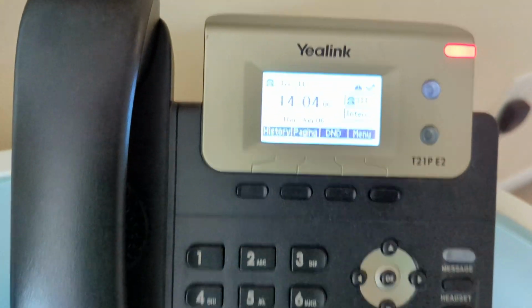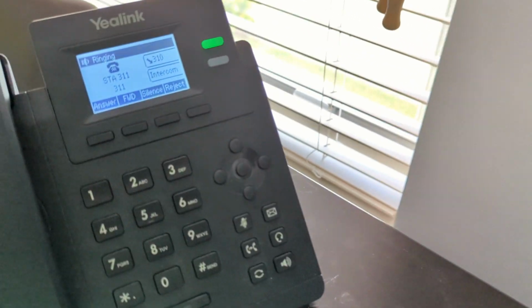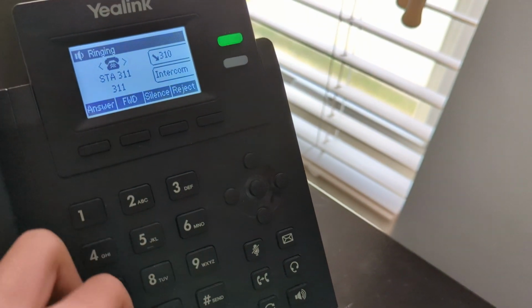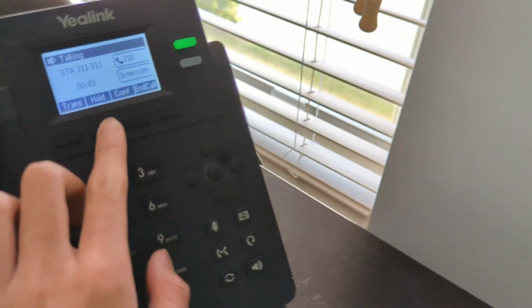The Ethernet port plugs into the wall there. I'll show you where that leads to later. But yep, here's the phone. We're going to demonstrate a call to my room. So I'm going to dial 310, and the dial plan is going to call. Oh, there's 311. Answer that. And now we're on a call. We're going to put it on hold, and then we should hear hold music on the other end.